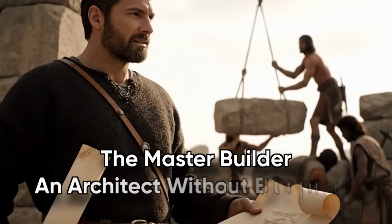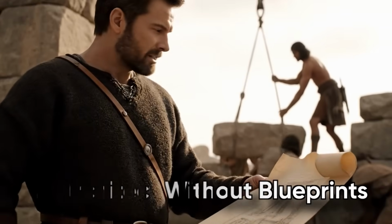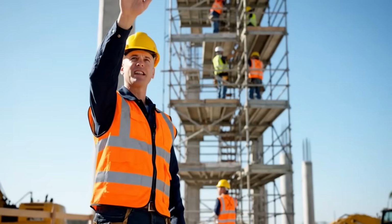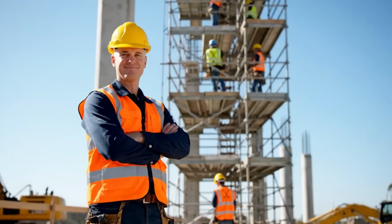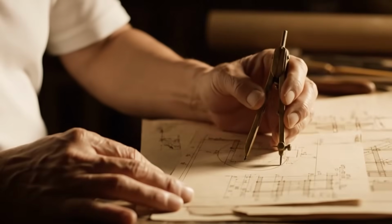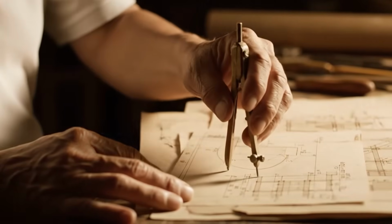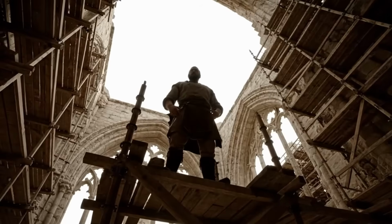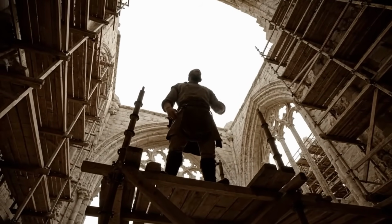Who exactly was in charge of this incredibly complex process of constructing grandiose buildings? In the Middle Ages, there were no professional architects in the modern sense of the word, with higher education and diplomas. The person who simultaneously designed the building in his mind and directly supervised its practical construction on site was called a master builder or chief mason, Magister Operis in Latin.